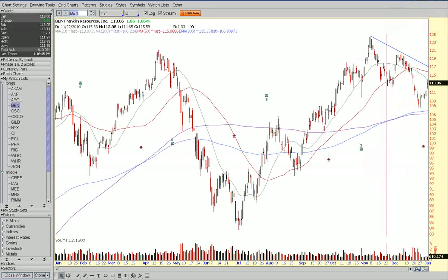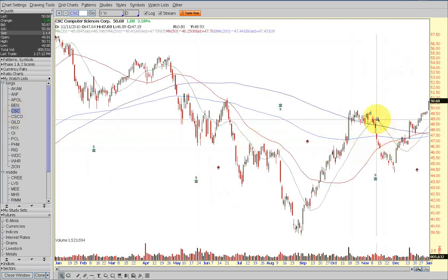Someone just stepped out and bought 180 of the February 125 calls. That's a pretty big purchase. Crude oil is definitely going to 95, so I guess they're trading this on a resource play. CSC, another one of my long plays, breaking out today.